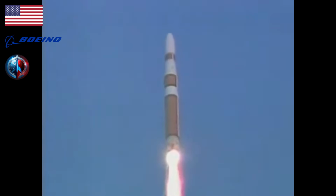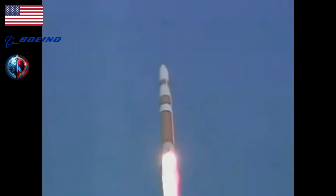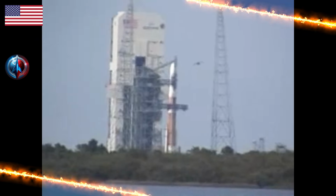The first milestone coming up will be the Delta IV rocket breaking the sound barrier, traveling approximately 720 miles an hour. That happens at 82 seconds into flight, in about 30 seconds from now.